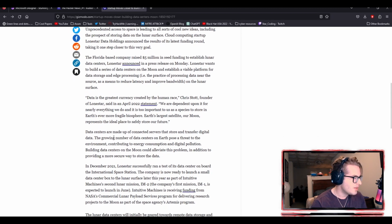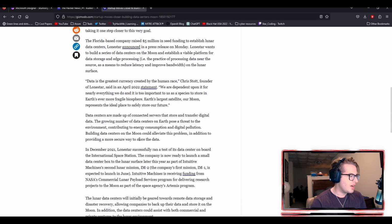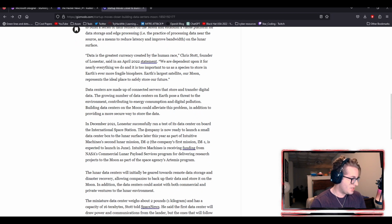I'm like, oh my god, look at them go. So yeah, we have a growing number of data centers on Earth. They pose a threat to the environment, contributing to energy consumption, yada yada yada. And so the game plan is to send the data centers to the moon, ladies and gentlemen.